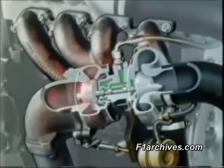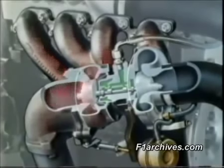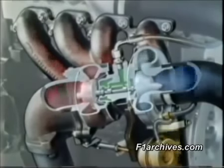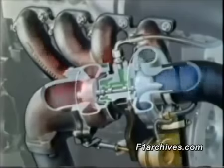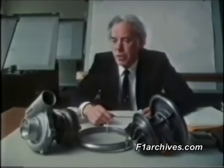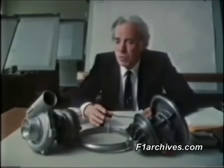The exhaust gas spins the turbine and forces the compressor to pump more air. The more air, the more exhaust gas, and the more exhaust, the more air. Theoretically, a runaway spiral of explosive power. Keith Duckworth: I think that in any racing engine, the nearer you are to it disintegrating, in general, the better its performance will be.